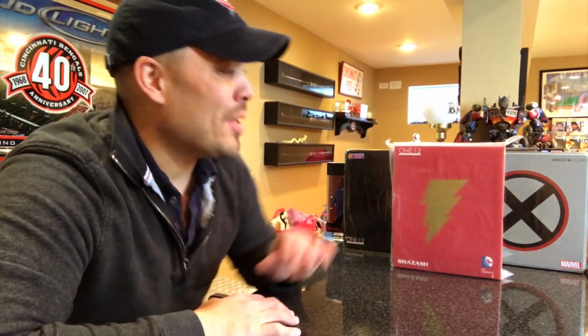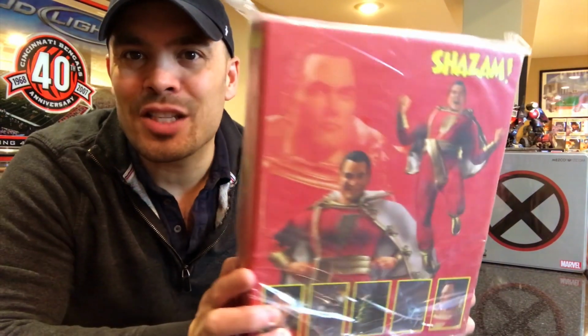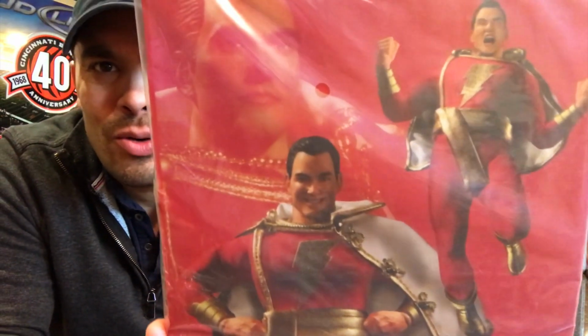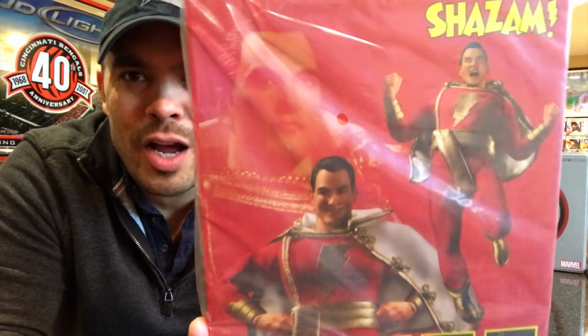I'm going to start with some internet purchases. There was recently a coupon on eBay for, I think it was 20% off or 15% off or something like that. And I used it for this Mezco Shazam figure. I got this one all the way from Australia. The seller was out in Australia. I think I paid $90 or $95 for it, but really happy to pick this one up.